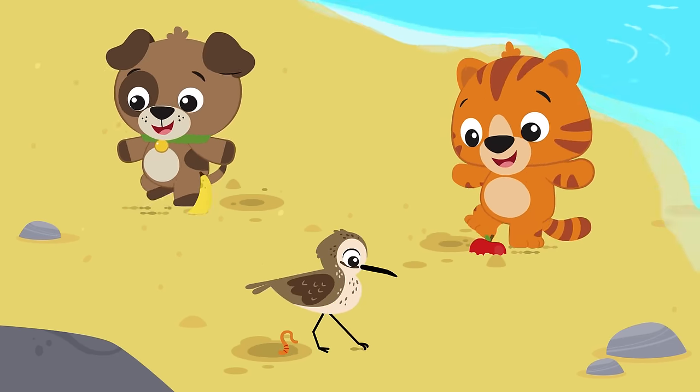Let's do it! What color is the trumpet fish? All right! The trumpet fish is yellow. It's actually long and yellow, like a banana. I wish I had a banana. Wait, I do have a banana.